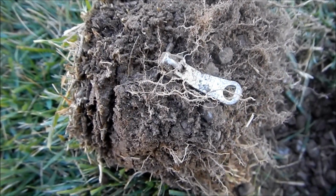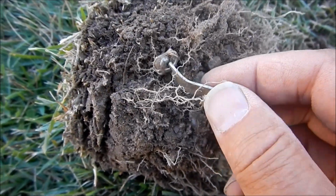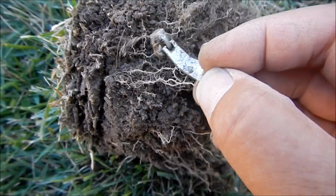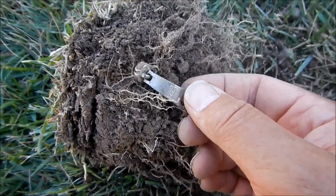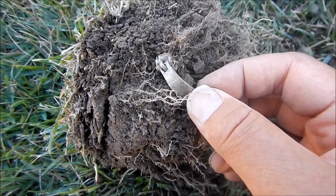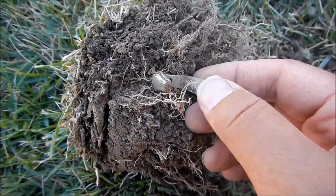And the old zipper pull. Different from a pull tab. Certainly breaks up the monotony of digging a bunch of pull tabs. I've got a bunch so far. Looking for the silver, looking for the gold.